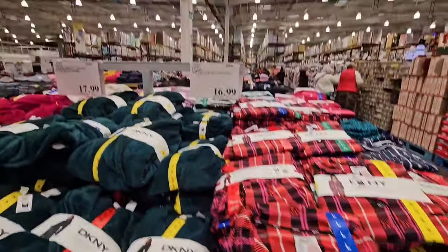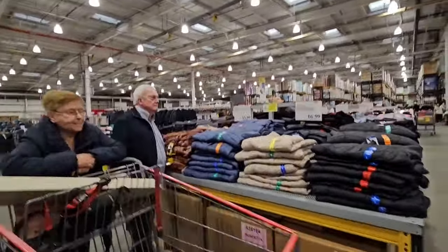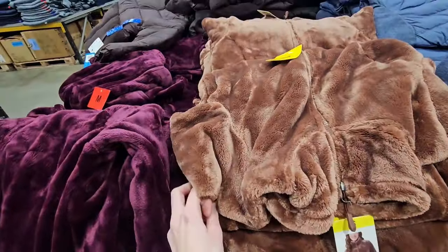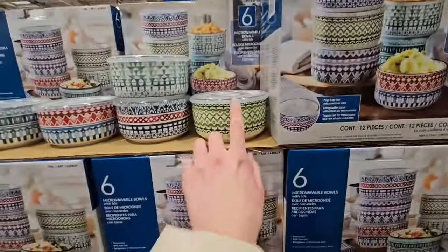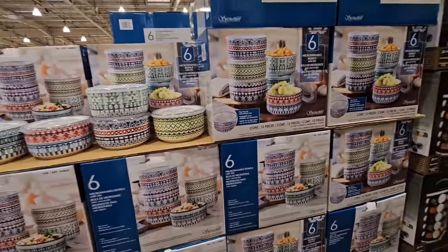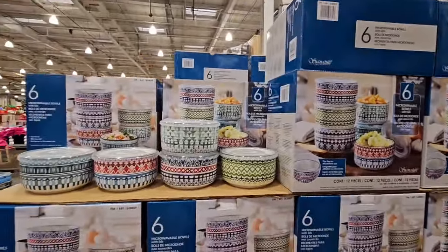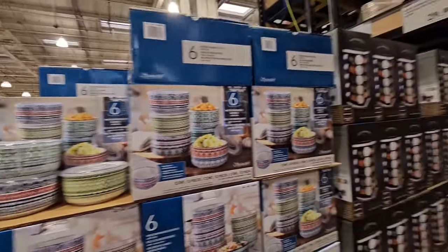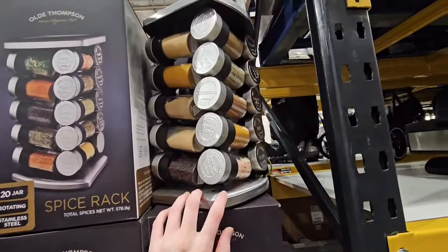All these are so soft. $16.99. Today they have so many coats and winter stuff. So soft and fleece. These are certainly nice. This is the kitchen aisle. They have some spices. What did you find? These are cute. 6 pieces of microwavable bowls for $12.99, $15.58 with tax. You want one? £15.58 all together for 6 bowls. These are cute. $29.99 for the spices, and you can spin them. That's so pretty.